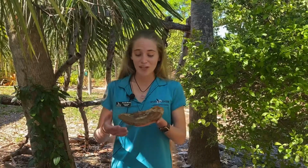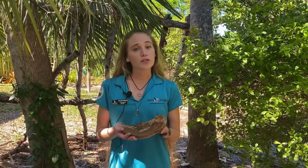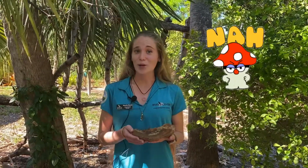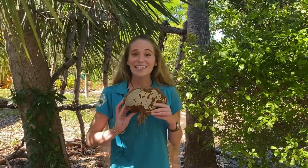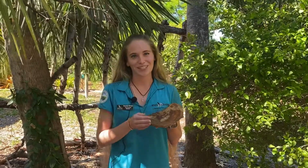Some mushrooms you can actually eat, like oyster mushrooms and reishi mushrooms, like the one that I have right here in my hand. However, some mushrooms are very, very poisonous, so never eat a mushroom that you pick out in the wild. And you can see this fruiting body is so large, it's actually bigger than my hand. Look at it compared to my face. So some fruiting bodies can get very, very large, while others stay very, very microscopic.